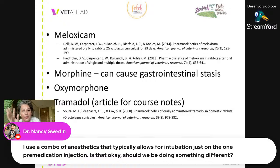So I will use something for pre-anesthesia. So not anesthesia, pre-medication. The patient's not fully anesthetized. I will do all of these things, including placing all my monitoring devices, and then induce.